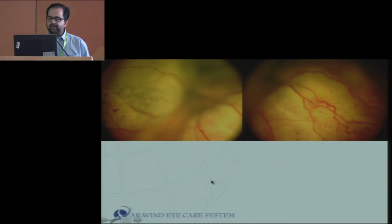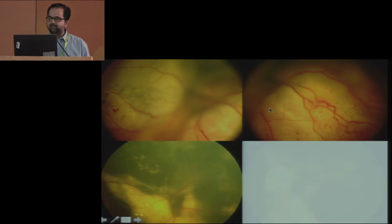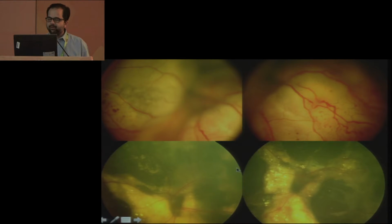This is another case, a unilateral case with an exudative detachment showing these telangiectatic vessels. So what is your first diagnosis in a boy? Yeah, Coats disease. With Coats disease, you can either observe these cases, or in rare cases we do a surgical intervention where they do a subretinal fluid drainage and cryo. But what is important is that there could be a hidden tumor in this.